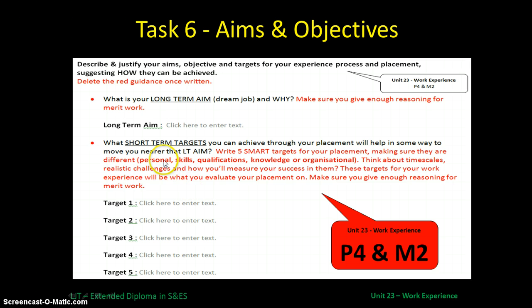Now, these things might be personal things. It might be you're going to work on your verbal communication, and if you're quite quiet, it could be you're going to work on your volume. Or it could be a skills-based target. For example, you're going to try and work on learning one new technique from a personal trainer that you observe. Or you're going to find out what qualifications are needed to become a personal trainer. Or you're going to find out some technical knowledge about training programs, or do some research and explore the progression, find out about the organisation itself. Or how are you going to be more organised? I'm going to make sure that I arrive 10 minutes early for the time I'm due to be there, because again, punctuality is a huge thing in work.